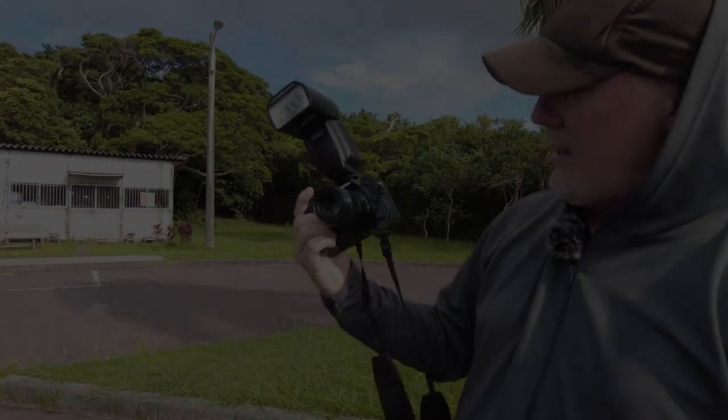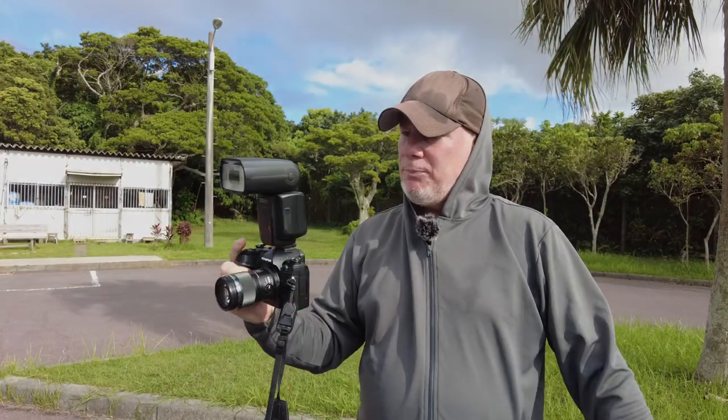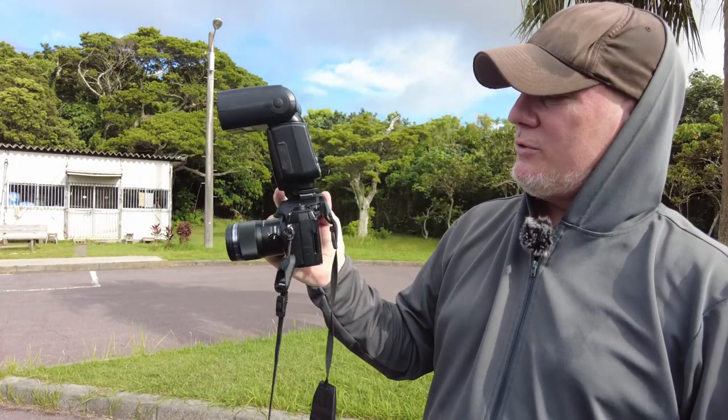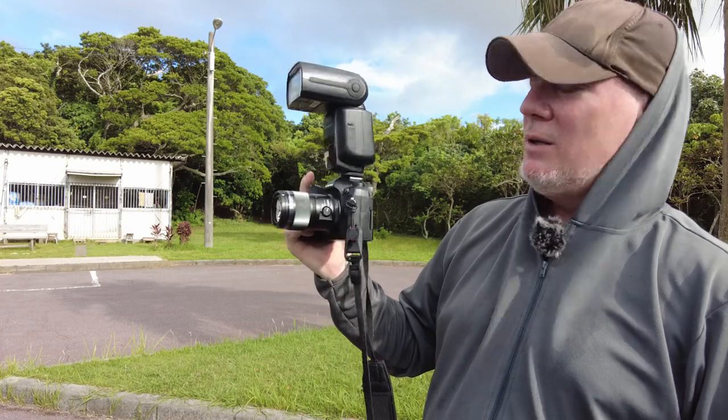So I've got the macro lens now on my OM-1. I've got this super cheap flash. I think it's about $50 on Amazon. A lot of people, when they're buying gear for macro photography, focus on getting the most expensive flash. The flash, in terms of light, is almost the least important thing. The diffuser, to me, is way more important.